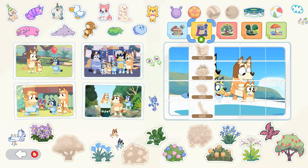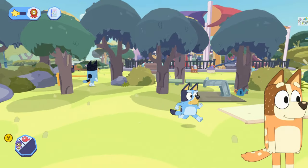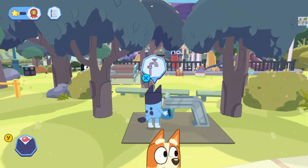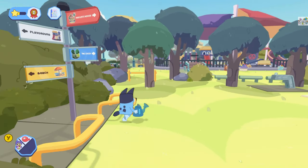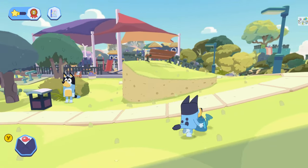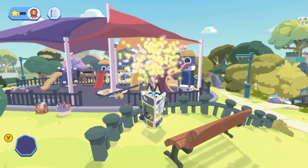Rescue! Travel to the playground. Oh, so pretty!